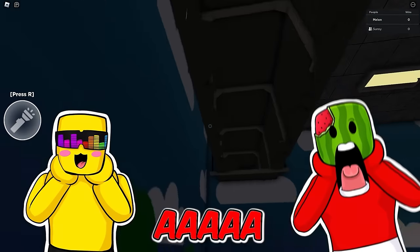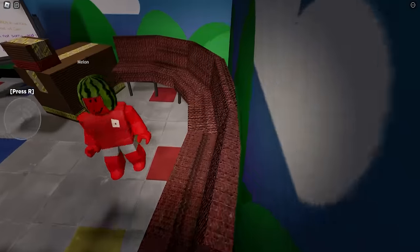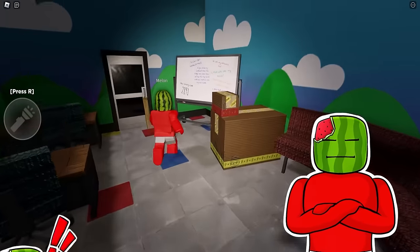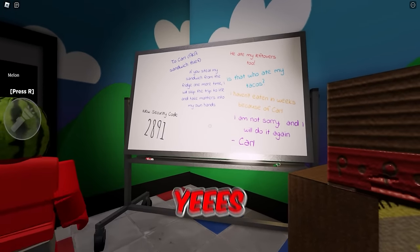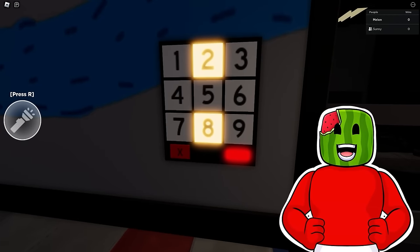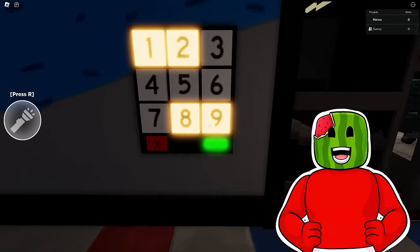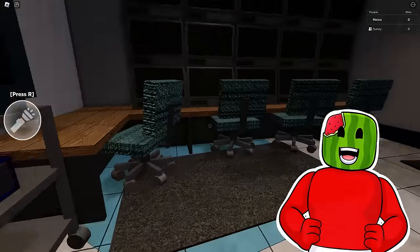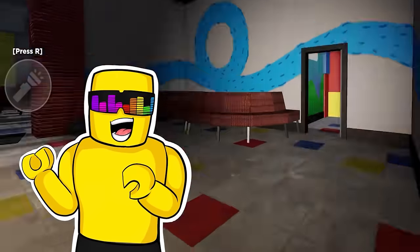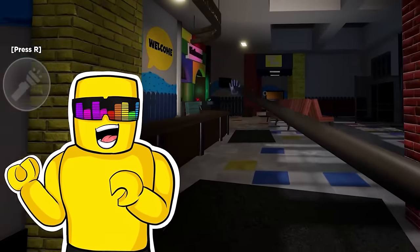It's so creepy in here. Melon? Sonny, I don't know where I'm at. But yo, look, new security code, 2891. Yes! 2891. Yes! Access to the security room. Now what the heck happened in here? Get out of the vent and let's go over to where we gotta put this at the entrance.